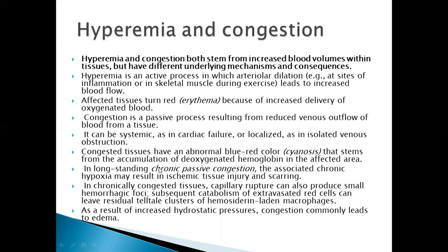In long-standing chronic passive congestion, the associated chronic hypoxia may result in ischemic tissue injury and scarring. So, see once again. Congested tissue has abnormal blue-red color, cyanosis, due to accumulation of deoxygenated hemoglobin in the affected area. In chronically congested tissue, capillary rupture can also produce small hemorrhagic foci, and consequent catabolism of extravascular red cells can leave residual telltale clusters of hemosiderin-laden macrophages.